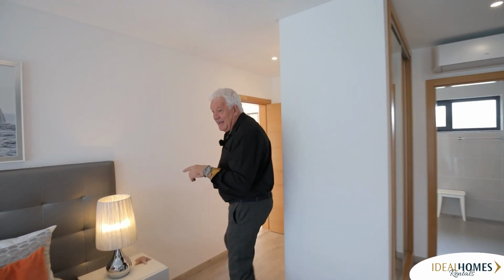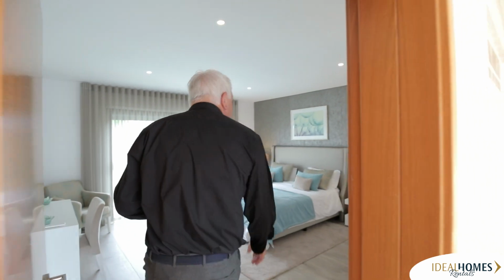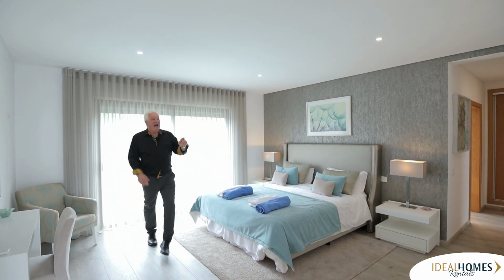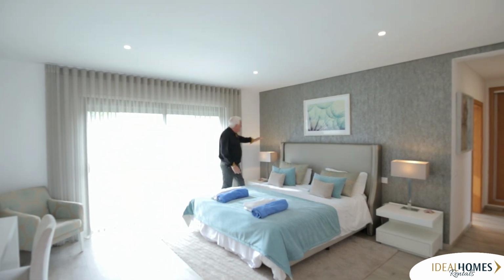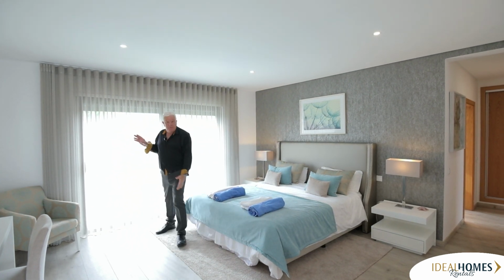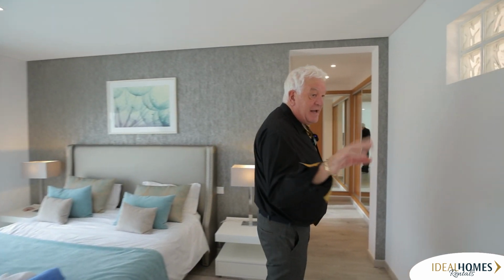Let me show you what I call the master bedroom. Master bedroom, again, really great size. Glass blocks. See, you can see how much light that brings in. Look, wallpaper. It's beautiful. And what a size. This one looks over the pool as well. Air conditioning all the way through this property. You've also got underfloor heating.